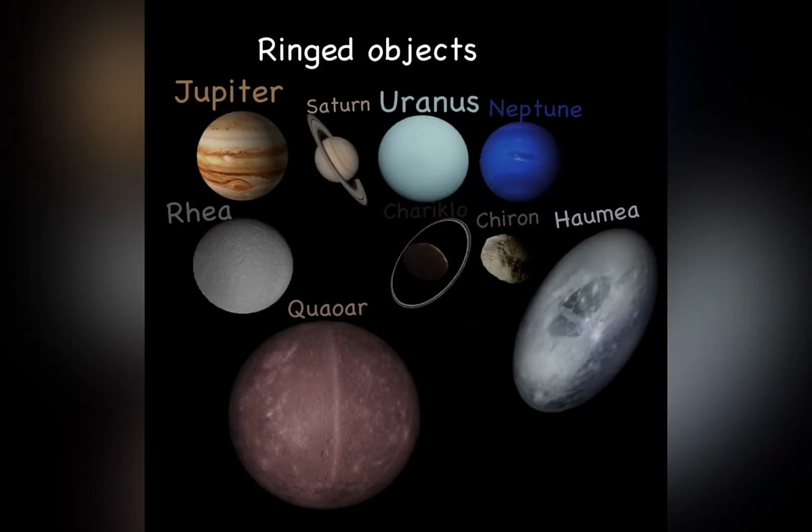But besides that, now Quaoar is part of the 9 ringed solar system objects, along with Jupiter, Saturn, Uranus, Neptune, Rhea, Chariklo, Chiron, and Haumea.